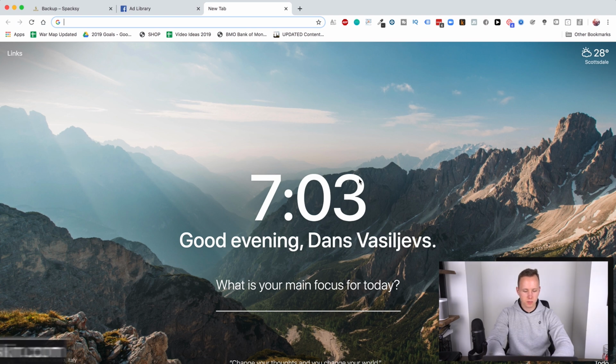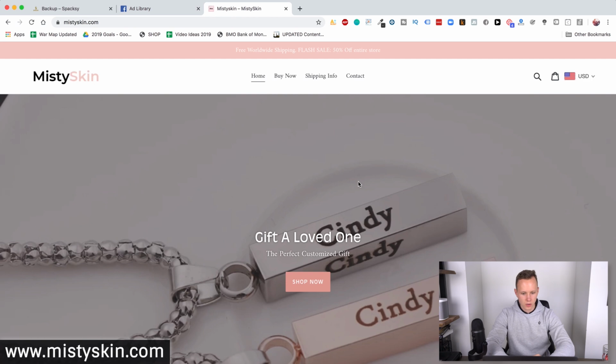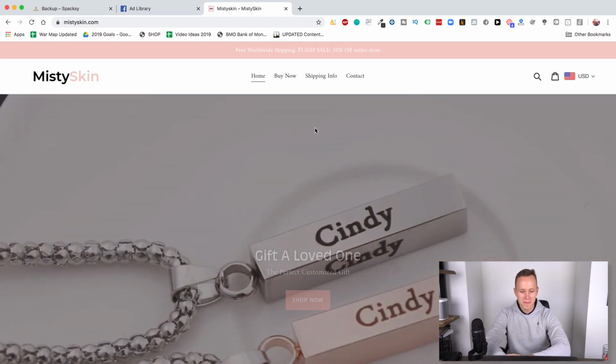The next website is Misty Skin, mistyskin.com. Okay, so right away this looks very similar to the Glowy Skin website that I created. Wow, all right. Even the logo looks exactly the same. Okay, interesting. So there's almost no copy. There's no text. Copy is the text right here. So very bad. Very bad.